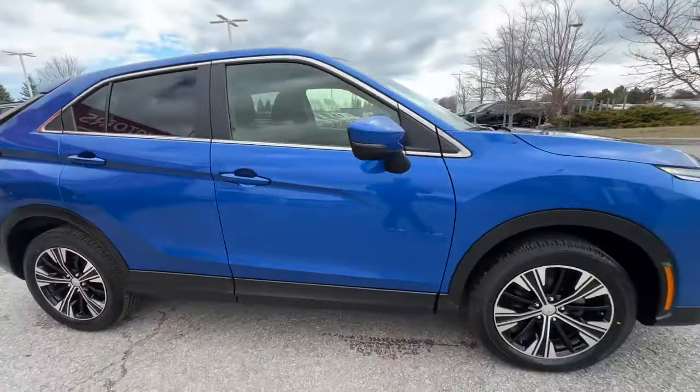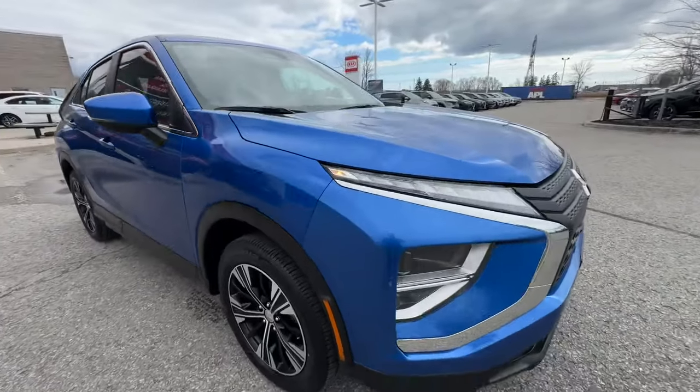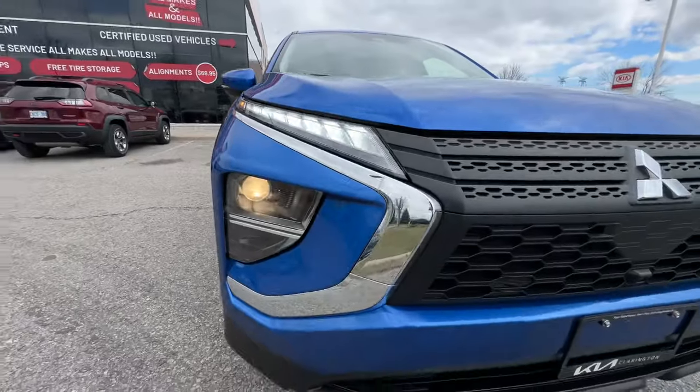All right, we'll continue around to the front, and then we're going to hop in and I'll show you some of the cool details inside the car. And then look at these headlights. Really nice look on the Eclipse.